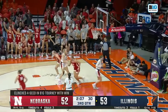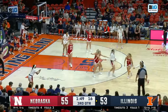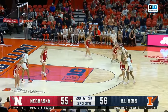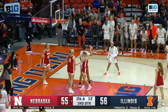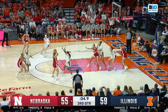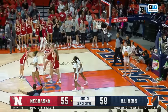Jazz Shelley rims in a three and gives Nebraska its first lead, but has been impactful in the second half, has 7 points for the Illini. Bryant left open, puts it down from distance. Cook off the bounce, Cook plus one. And she now has over 1,500 points in her collegiate career. Shelley with five. Hake off the bounce, and the floater goes.